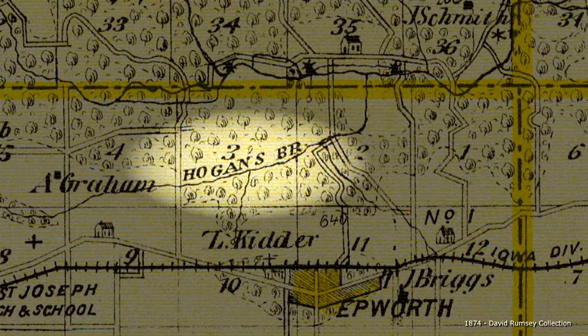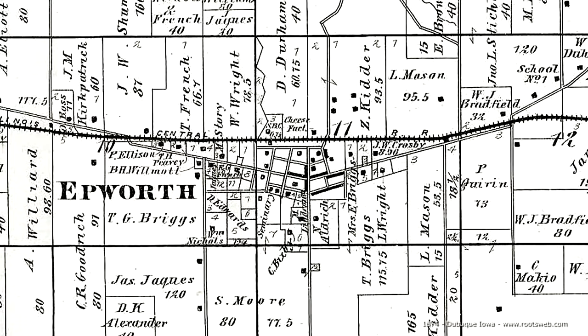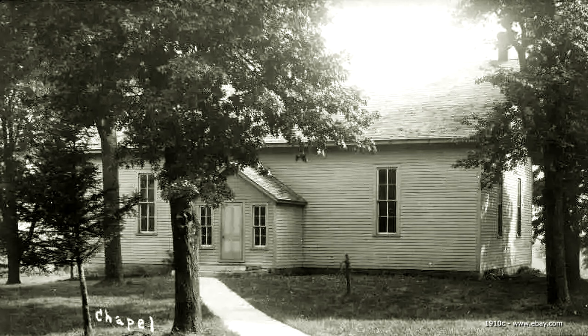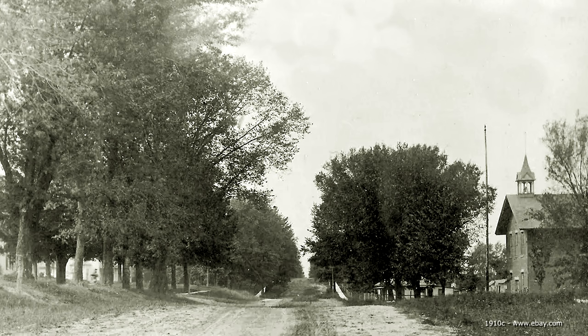Epworth, named for the birthplace of English theologian John Wesley and platted in the mid-1850s, was already a thriving town when the Chicago Great Western announced its intentions to build a new railroad to the north of town in the late 1880s. At that time, Epworth already had a population north of 500. In fact, it had incorporated as a city by 1879. Here stood several stores, mills, churches, and schools, as well as a hotel and post office. Zephaniah Kidder owned a general store here, as well as owning much of the land to the north of town, and likely operated his grain mill along Hogan's Creek.